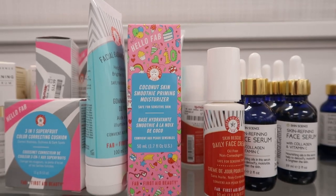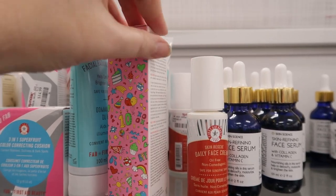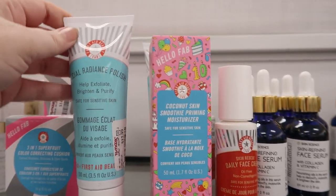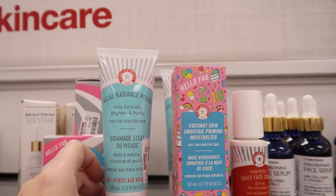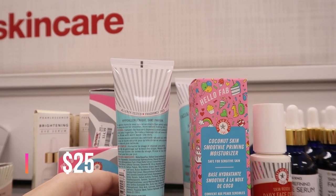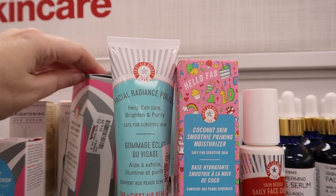This is the Skin Smoothie Priming Moisturizer. It's coconut and it smells like coconut. It's nice, it's lightweight. How much is this one? This one's $14.99 and then this product is fantastic. It has AHAs in it. It's the Facial Radiance Polish. It is $12.99. That's a really good product.